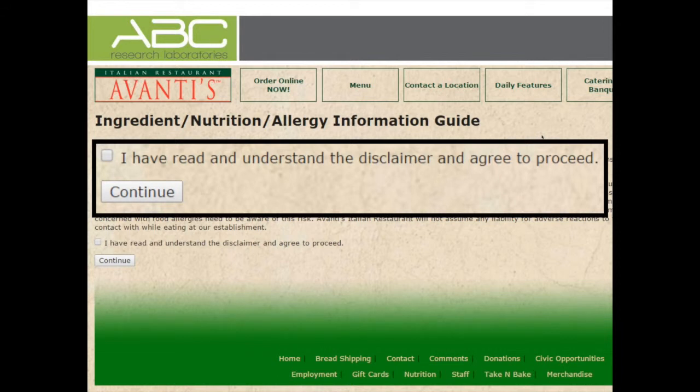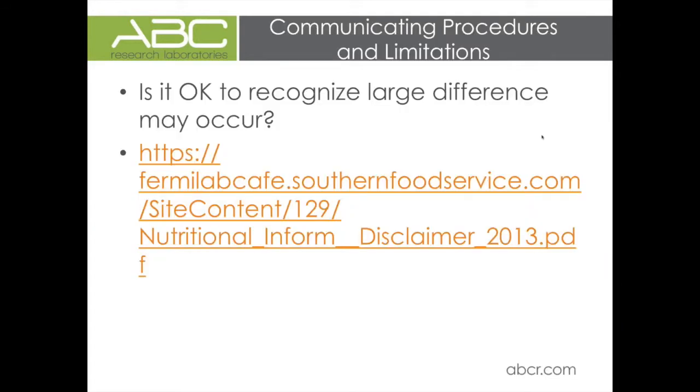That's the way you're going to access their ingredient, nutrition, or allergy information online. It's not the prettiest website, but I think that putting it out in front like that is an interesting idea. So if that fits into your culture at your restaurant chain and that's something that works for you, I just wanted to put that out there. And if not, you'll see some more traditional placements if you go through and look at some of these other websites.